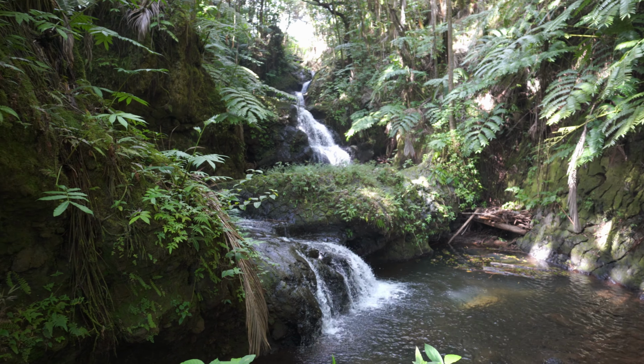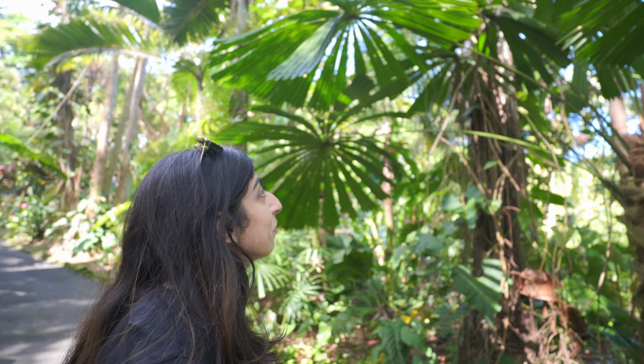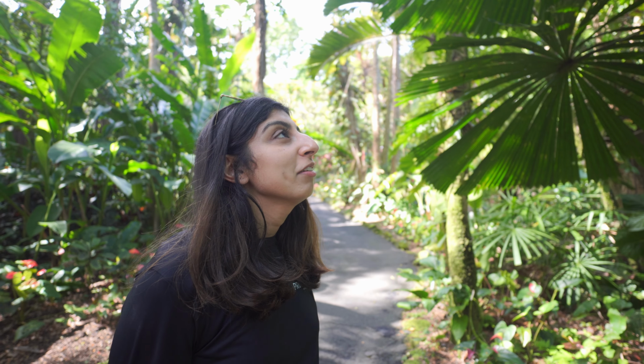I think there's supposed to be two, and they're actually said to be some of the most beautiful waterfalls here on the island. These actually look like umbrellas. Can we get these for our wedding? Sure. We'll just do our wedding right here. I would like to have a wedding here.